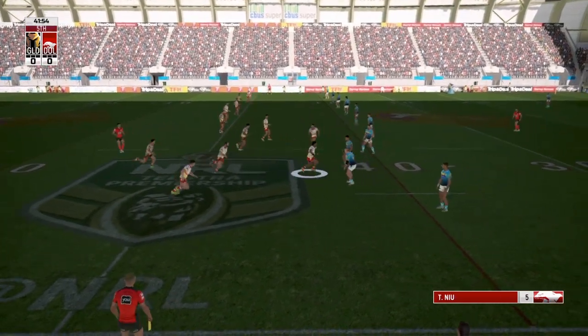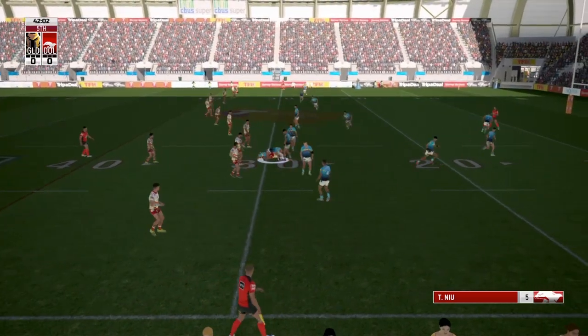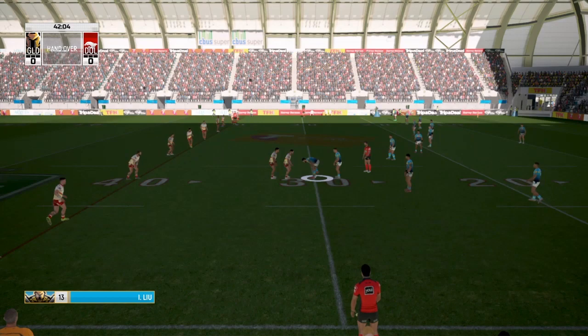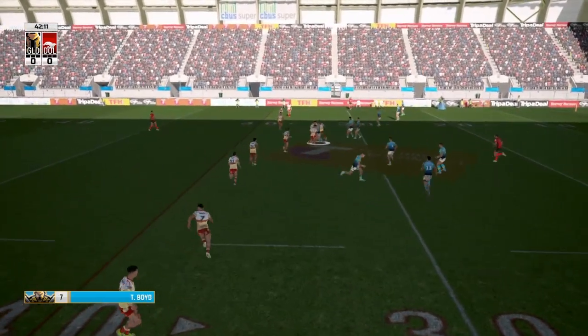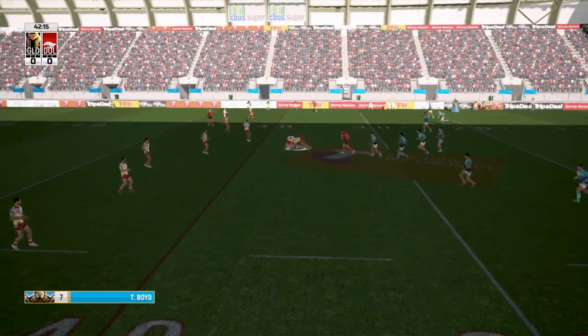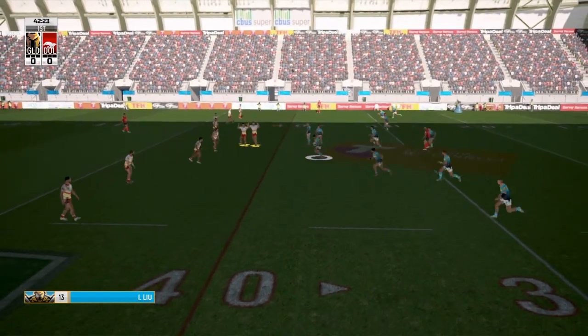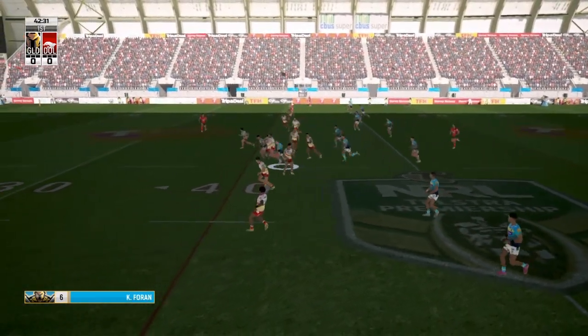Quick to get to the loose ball. Misses the tackle. His shadow can't keep up with him. They finally bring him down. Bit of an anti-climax that. It's a changeover. Foran. Release! Liu. Sucked in the defenders and still offloaded.